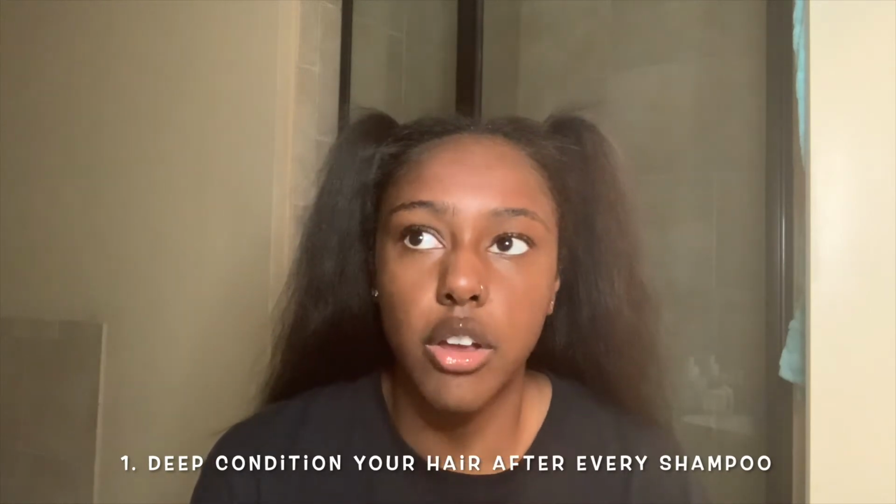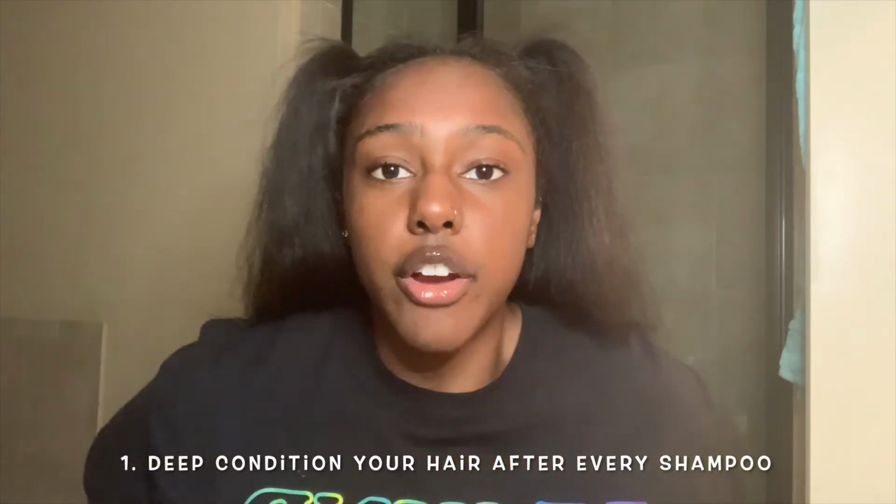Alright, so tip number one for how to grow healthy hair for girls with curly/kinky hair is to make sure that you're deep conditioning after you wash your hair. You shouldn't be washing your hair a lot. Washing your hair a lot, especially with shampoo, you're stripping your hair of the natural oils and moisture that it needs to really grow and to be healthy.